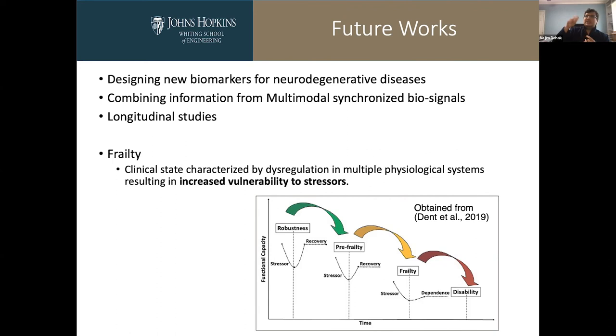And the last thing is we are also doing some research with Peter and Jeremy on frailty, and we're trying to do a frailty assessment using digital biosignals. We're trying to study the different stages of frailty: robust, prefrail, frail, and disabled.